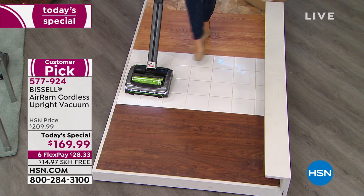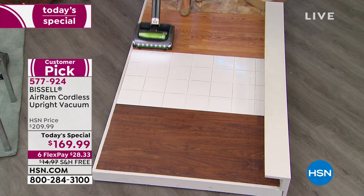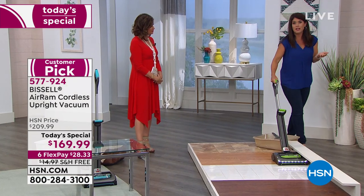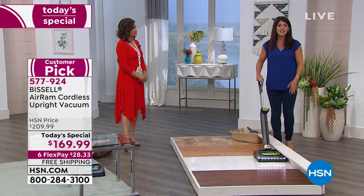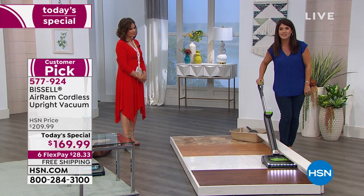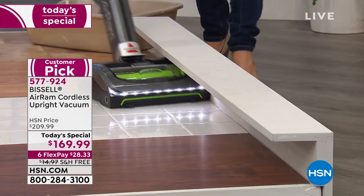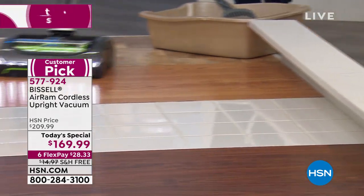There's no cord behind me either. A lot of people get nervous about having a cord because you don't want to trip, get caught in it, or have it come out of the wall. I can go right here from the living room to the kitchen to the dining room, and it's all going to get done for a complete 40 minutes with the AirRam.